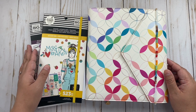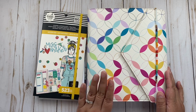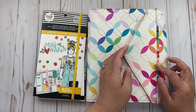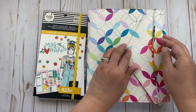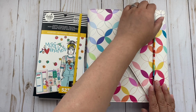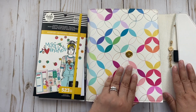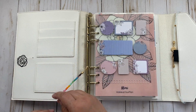My name is Mimi. Today we are going to set up our Erin Condren agenda. This is the A5 agenda, and I just added, look at this, not a necklace, but a sunglasses or glass holder. What is it called? Strap thing? Anyways, it came in the summer or spring box, and it looks so pretty. I just added it like a little necklace. And this was the bookmark.